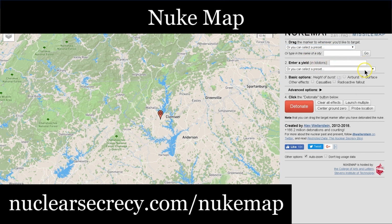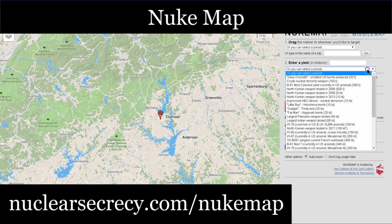You can enter the yield in kilotons. Now, the average weapon for the United States is going to be about 300 kilotons. So that would be the average weapon that we see.